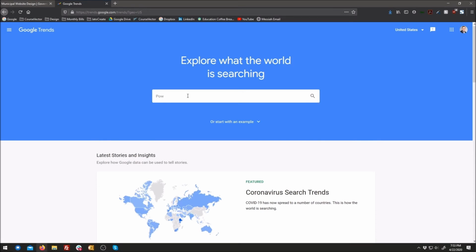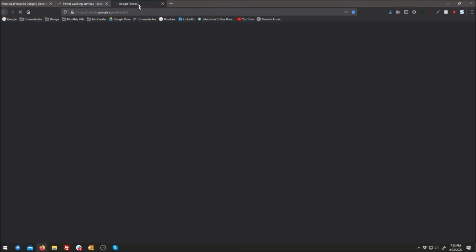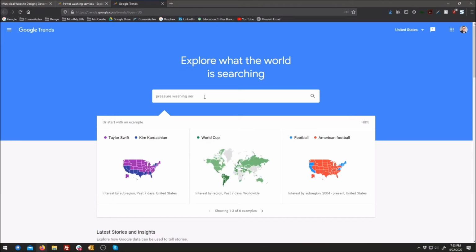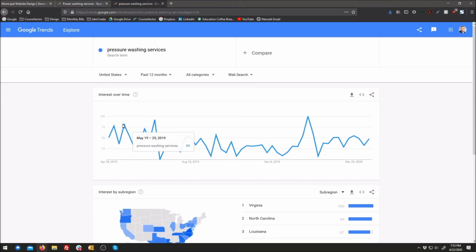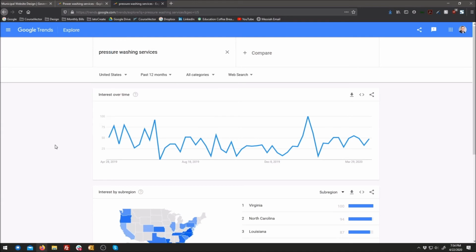So I'll go back to that power washing. I'm doing power washing services, and then on this one I'm going to do pressure washing services, just to see the difference here. So this is interest over time. These are the amount of searches in that time frame. You can see from May 5th to May 11th, 2019, 44 people searched for this exact keyword. We'll go to that same one. May 5th to May 11th in 2019, 78 people searched for pressure washing compared to power washing. So clearly more people are searching for pressure washing services.